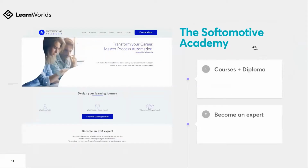So going back to the presentation, let's see another example of a very successful academy, of another SaaS product. This is Softomotive. This is a robotic process automation software that was recently, just a couple of weeks ago, acquired by Microsoft, and they're planning to merge the platform with some of their own robotic process automation tools.